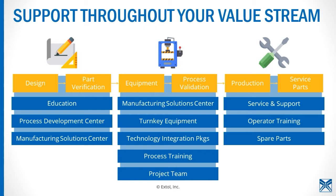So how can Extol support you through your value stream? Up front, when it comes to the design and part verification, we can help with educating you on the type of designs necessary for each of the different technologies. Utilizing our Process Development Center, the Manufacturing Solutions Center can also help with the concepting of, hey, we think this is how the equipment should be laid out, how the parts should flow, whether it's completely manual or automated. And then going into the equipment where you've decided on this is the piece of equipment we want, the Manufacturing Solutions Center would put together a quote for you, which could be a turnkey equipment, could be a technology integration package. Once you issue a PO, the project team becomes involved. And then once we roll it into production, Extol supports you through service and support and operator training, as well as spare parts through our service department.